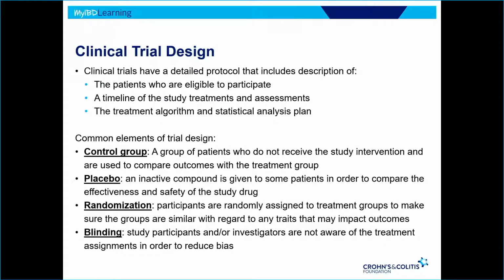A control group is a group of patients in the study that do not receive the intervention that you're looking at. And you use that to compare. Whenever you do a new intervention, you want to be able to compare it to see is it better or worse than either standard care or than placebo. Placebo is an inactive compound that is meant to look identical to the study drug, and it's given to some patients in the group so that we know, is the study drug actually better than doing nothing at all? And if we have side effects that we see, are those side effects actually more common with the drug than with placebo?